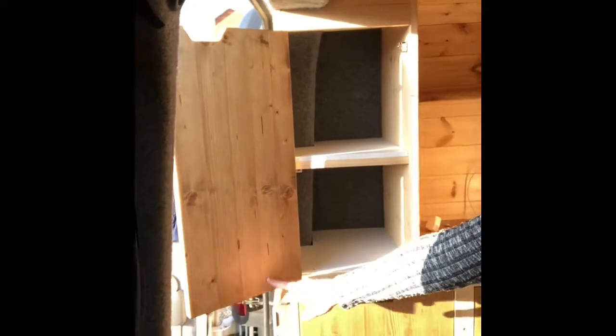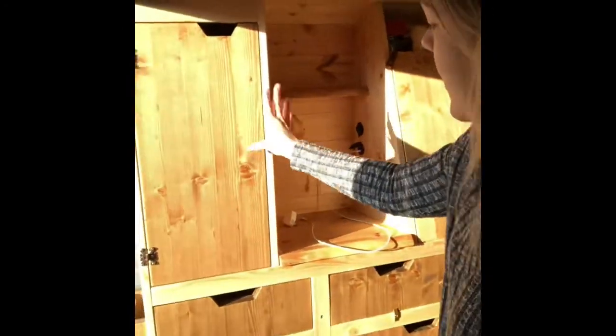And then more cupboards. So this cupboard, you will see, completely empty. So much room. They're so deep. Really awesome. So really looking forward to putting clothing in there. And then we have these shelves. Really deep drawers, like super deep drawers.